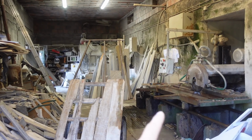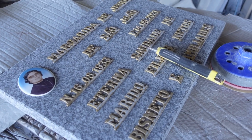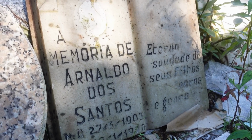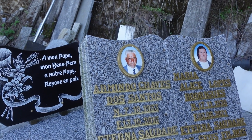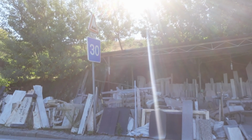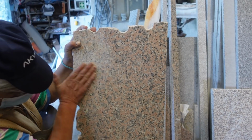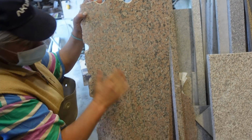Beautiful workspace and to cut it. And besides these cutting leftovers, they also just have a lot of old tombstones and graveyard decoration laying around. Like old marble books, granite name boards. It's kind of a strange setting having this laying around right next to the road. But yeah, anyway, we found a cool piece for ourselves that we could use as a counter. Just needs to be cut into the right size.